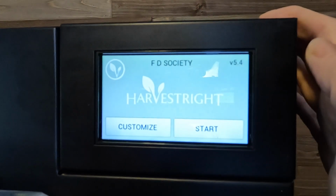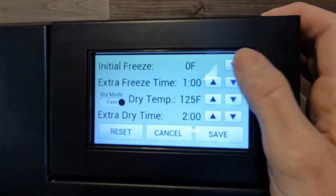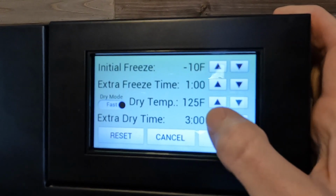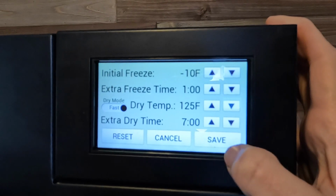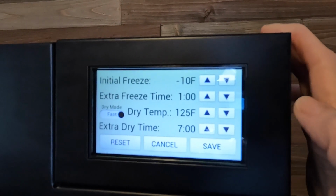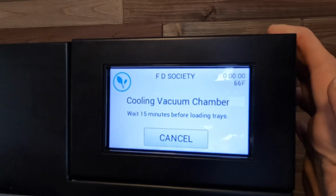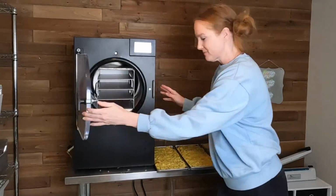So I'm going into customize. I usually hit reset. I'm gonna do initial freeze -10, extra freeze 1 hour. Dry temp is 125. I am increasing my dry time to, let's just do 7 hours. That just gives you a grace period for when your freeze dryer is done. Save, start. You hear it click on, and then we have to wait 15 minutes before we can load up our trays.